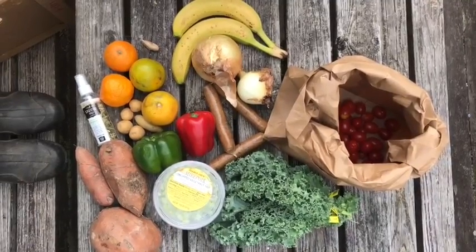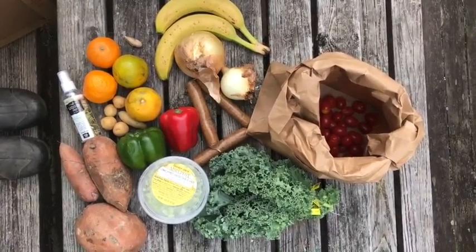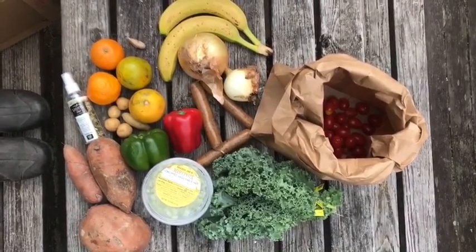So here is everything that came out of my bountiful box today. I am so grateful and excited to enjoy this delicious food.